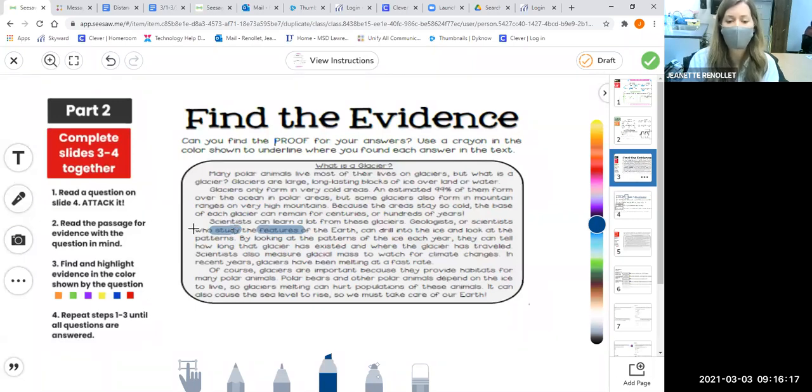After she found those words, she backed up and she read the whole sentence to see if it answers our question of who studies the Earth. So let's go back and read our whole sentence. Geologists or scientists who study the features of the Earth can drill into the ice and look at the patterns.